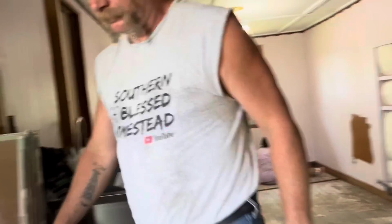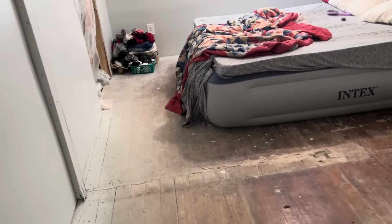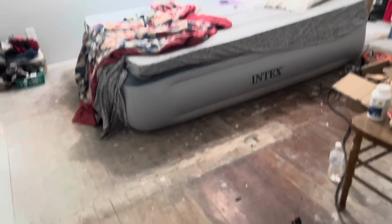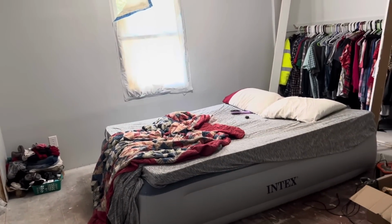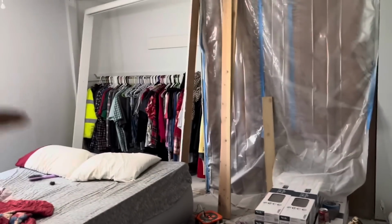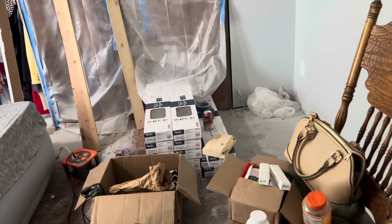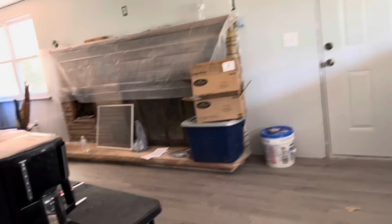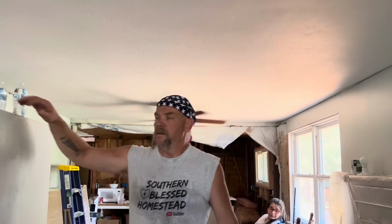It all works out. Bedrooms still do not have carpet because they told us they will not come and measure until we have all our trim on, painted, everything like that. We did get clothes moved out. And there's the rest of the flooring. That should be plenty for the pantry and the washroom.